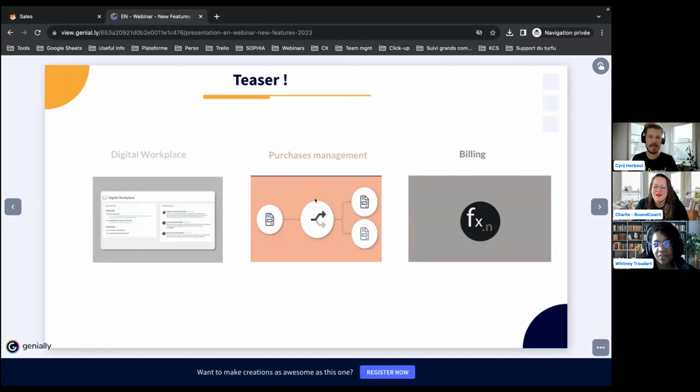As far as 2024 is concerned, we have already started working on a huge project involving purchases management. We know that more and more of you are working with external consultants and suppliers, and you've shared with us your challenge of managing such relationships. So we have two major projects underway. One to simplify the subcontractor and supplier payments tracking, and another one to facilitate the submission of invoices by your external consultants. So something to look forward to for 2024.